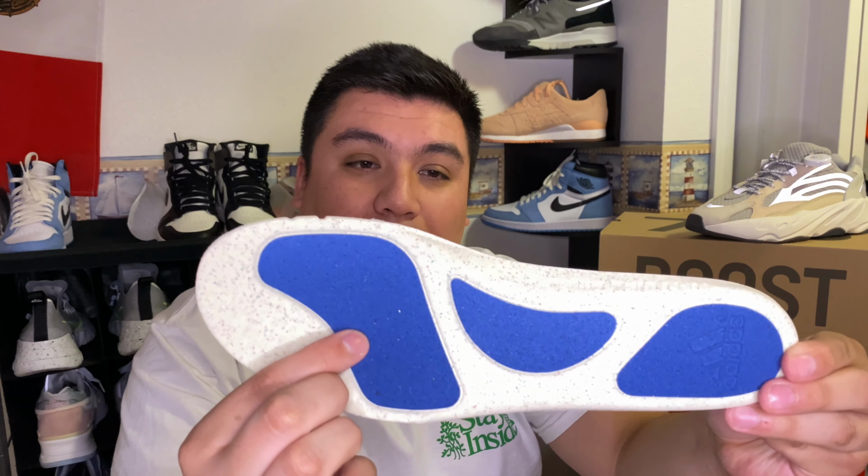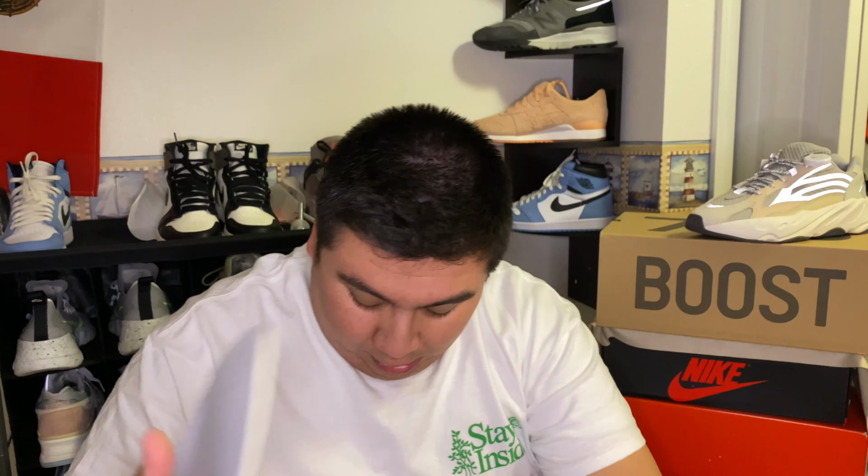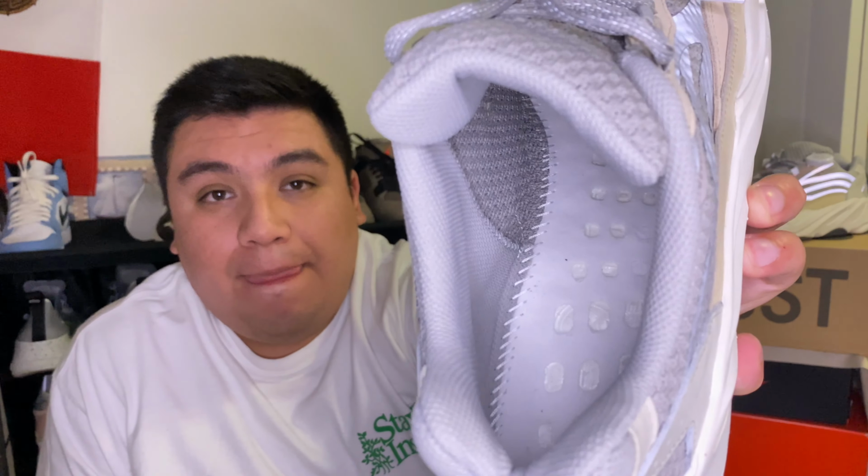So the inside is your traditional, it'll just say usual Yeezy. On the back side, you have these blue cushioning impact things. You have the Adidas branding. The inside will look like that.